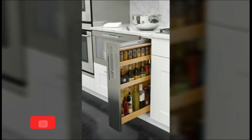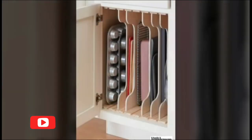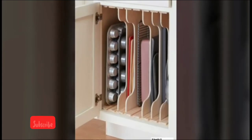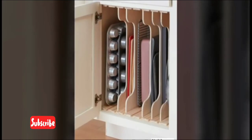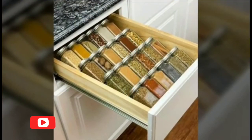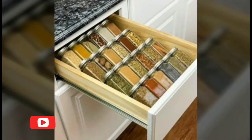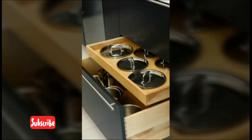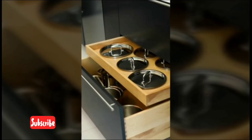Third, consider a fold-down table. Don't think you have room for a table? Think again. A fold-down table on a wall, in front of a window, or hanging off a bookshelf almost always works. This way, you can use it when you need and get it up and out of the way when you don't.